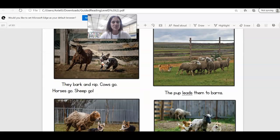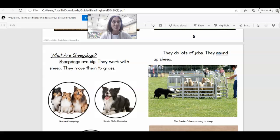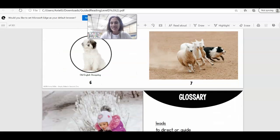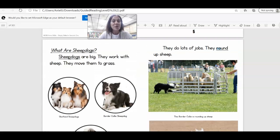What about on this page? Is there anything on this page that lets us know about herding dogs? The pictures, right? We see it. And it says the pups lead them to the barns. That's another fact about herding dogs. Lots of details about dogs. And then we see that here, oops, I went too far. Sheepdogs herd sheep. So another fact. So our big idea of our story, Herding Dogs, is dogs that herd, sheepdogs and corgis.